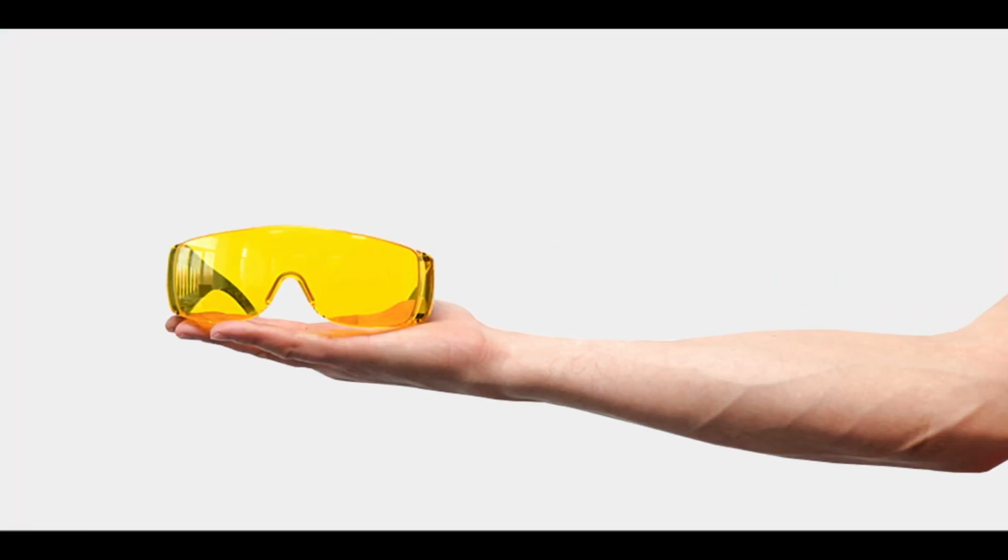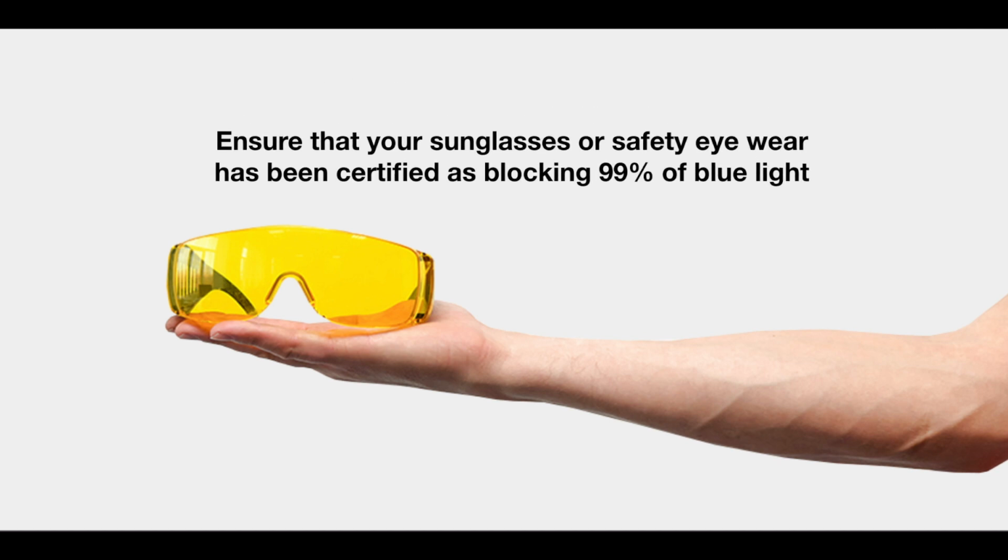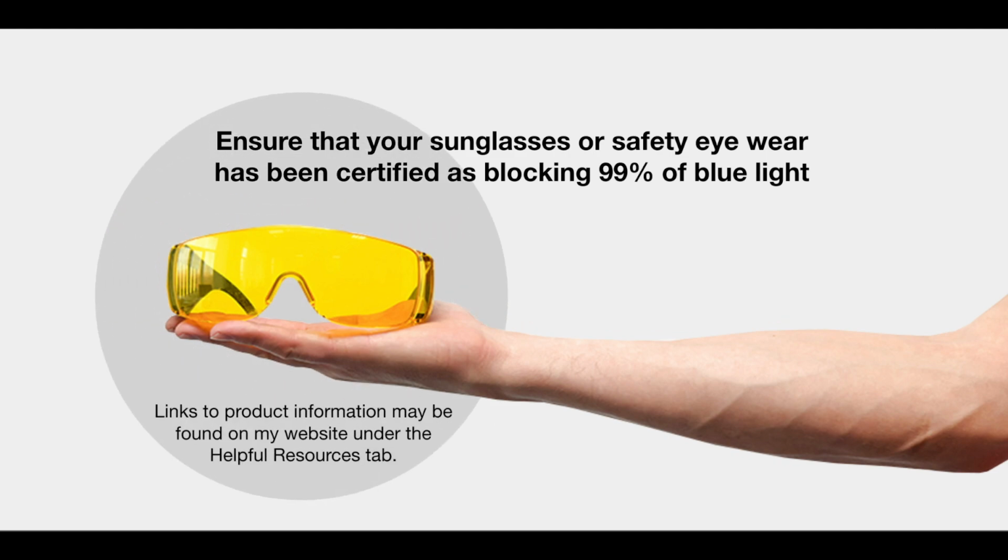Not all sunglasses are blue light blocking, so it's very important to ensure that your sunglasses or safety eyewear has been certified as blocking 99% of blue light, otherwise known as the same type of light that we get from the sun. Most blue light blockers are yellow, amber, or espresso in color and wrap around your eyes and block side light from entering as well.